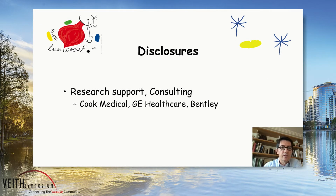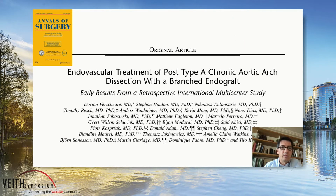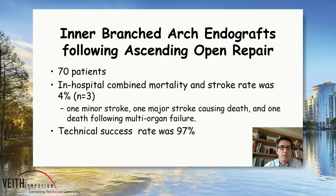Those are my disclosures. We published a couple of months ago the global experience with the arch branched endograft in chronic dissections. When I say chronic, I mean patients that had a prior open type A repair. In the cohort of 70 patients, we reported an unmatched in-hospital combined mortality and stroke rate of 4% with a very high technical success rate.